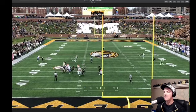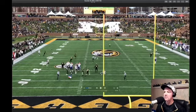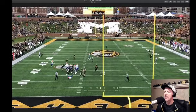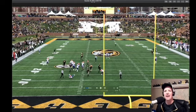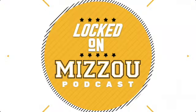Once again, good coverage here by Chris Abrams-Drain, just all over it. Another near interception here. Great game here by Abrams-Drain. Looking back, I was so focused on how well DJ Jackson played, I don't think I realized that old KAD put in another banner performance in the Missouri secondary.